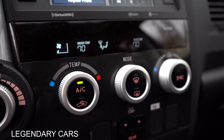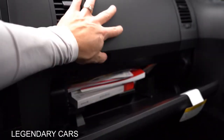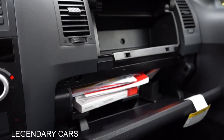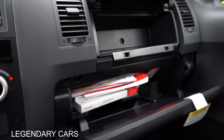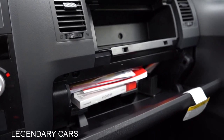One of the best parts about the Sequoia, besides that power rear window though, is the dual glove boxes. A lot of times that kind of thing is going to be overlooked by others, but I love that there's two glove boxes because you usually don't get that with other SUVs. So it's different. You guys know I like different. So we got upper glove box and a lower glove box.